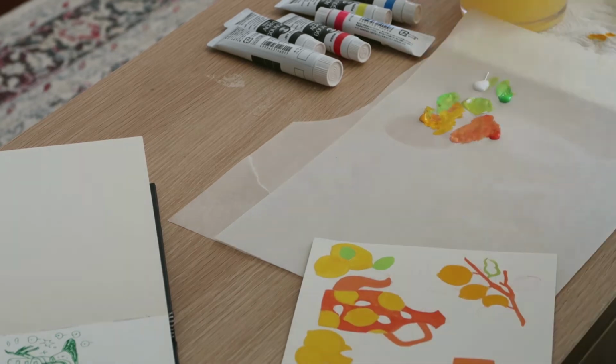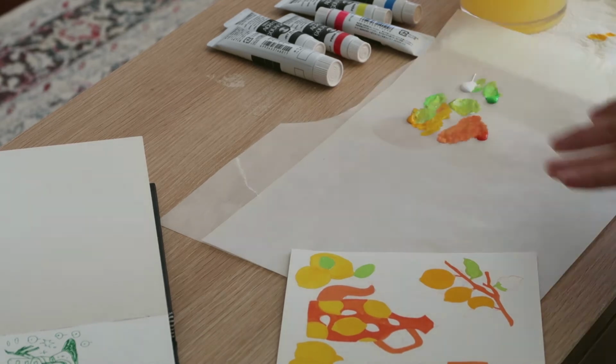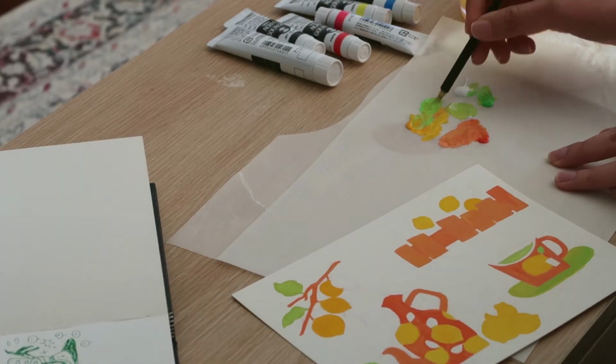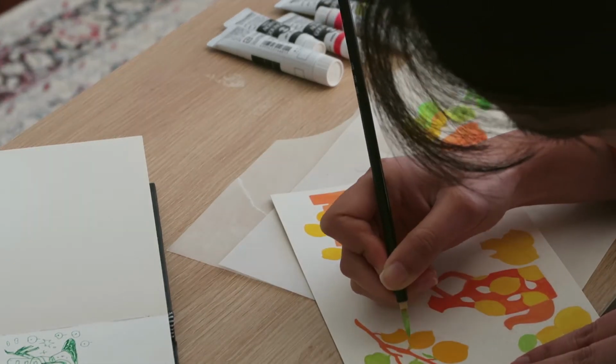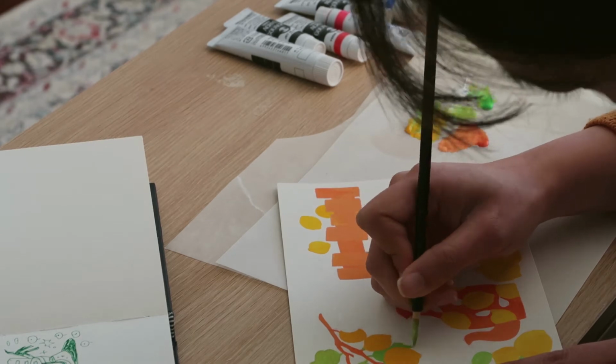It may not work for some of you guys depending on how you like to paint, but this is the way I'm actually painting and how this way is bringing this piece to the world right now. Hopefully it makes sense to you guys.